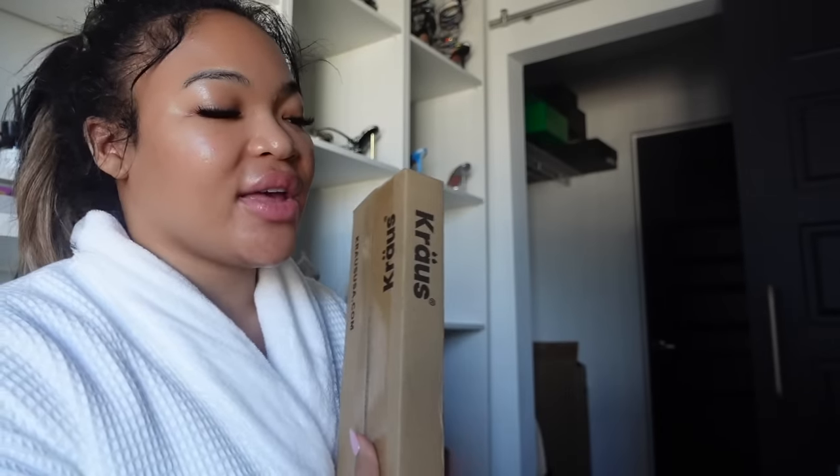And I'm just gonna have one in here, one in my kitchen, because I never have any box cutters and it just opens it. Crazy, right? So yeah, those will be linked down below. They're so cute.